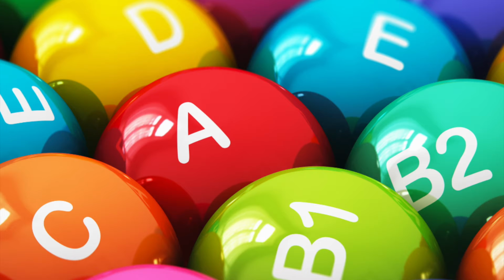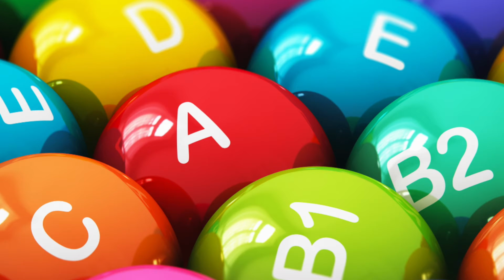Such a lot of weird names, right? They actually help you release energy from the food you eat, plus keep your heart, your brain, your nervous system, muscles, and skin healthy. So vitamin B is really a very important vitamin, especially since it helps you release energy from the food you eat and keeps your vital organs and brain healthy.